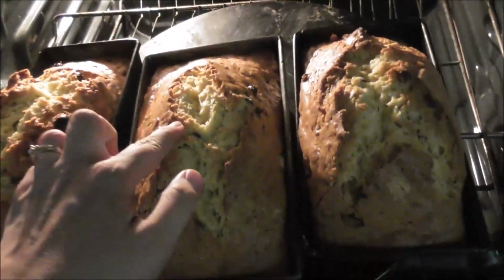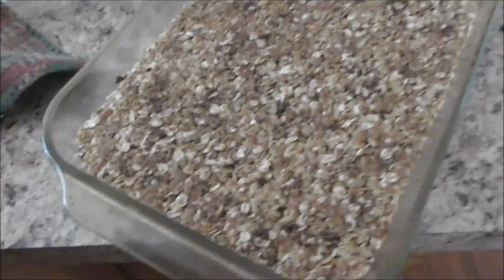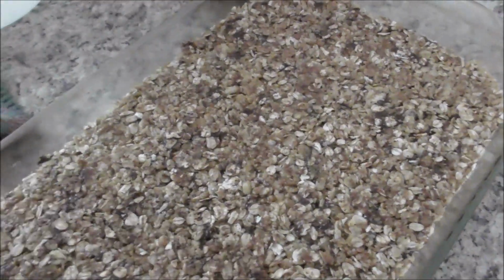Oh, I think these are almost done. Let's see. A little bit longer, not too much longer. These are done. I'm going to throw them in the refrigerator, let them cool before I cut them.